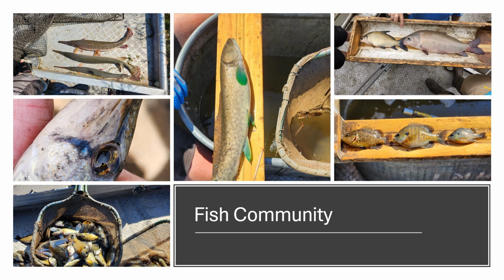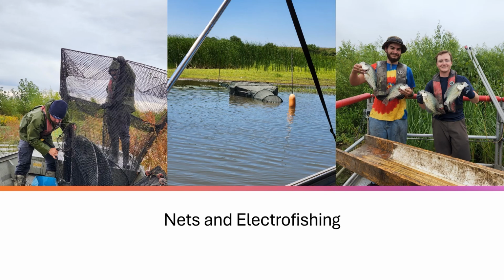Okay, so now I want to talk about the fish community. That's what we spend a lot of time out there doing. My background is more fisheries oriented, and that's definitely something that can have a big impact on the community and on the ecosystem, and is very important to users of the preserve as well. We sample using LTRM methods from April through October. Long-term, I think I mentioned that before, that's the long-term resource monitoring program run through the Army Corps and the USGS.